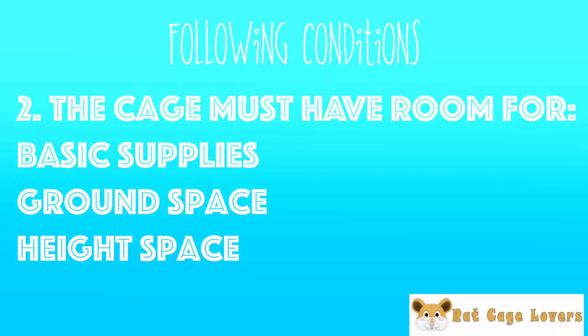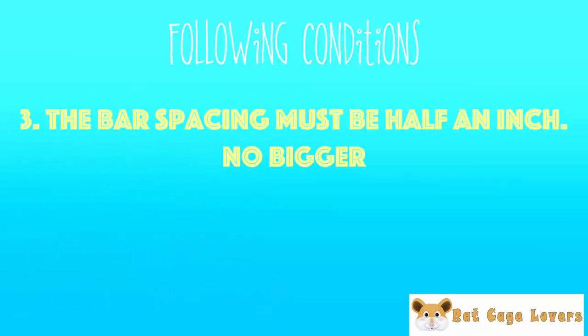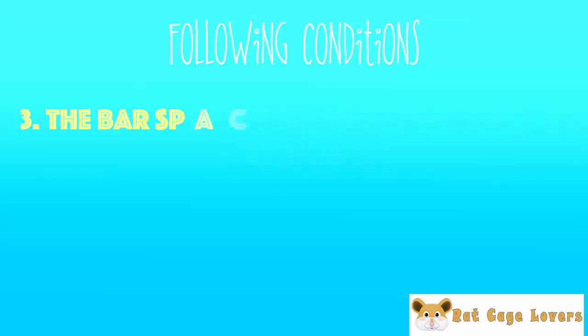And ensure that there's bars everywhere, so you can attach levels. And it's best to have barred or mesh tops so you can hang different toys, as rats love to climb on them and they really do enjoy being high up in the air, so please consider this too. 3. The bar spacing must be half an inch. If any bigger, rats can escape through this.